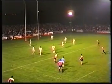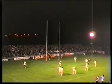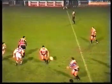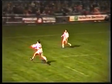Martin Pearson, can he equal things up? He does do, straight between the middle. Featherstone Rovers 10, Leeds 10. Cool. So it's Brett Daunt. Brett Daunt there just floating that ball over, looking for the corners. So Jim Fallon taking that ball, first bounce.